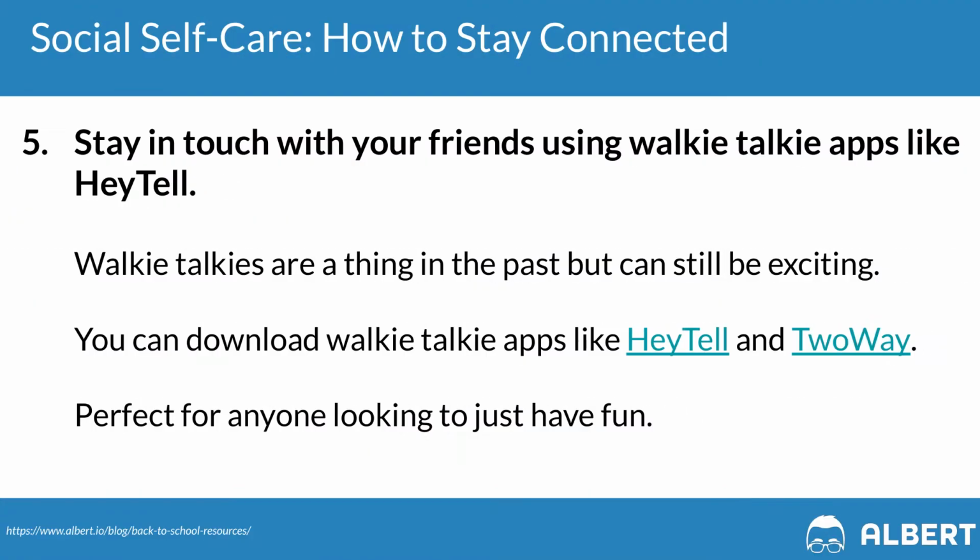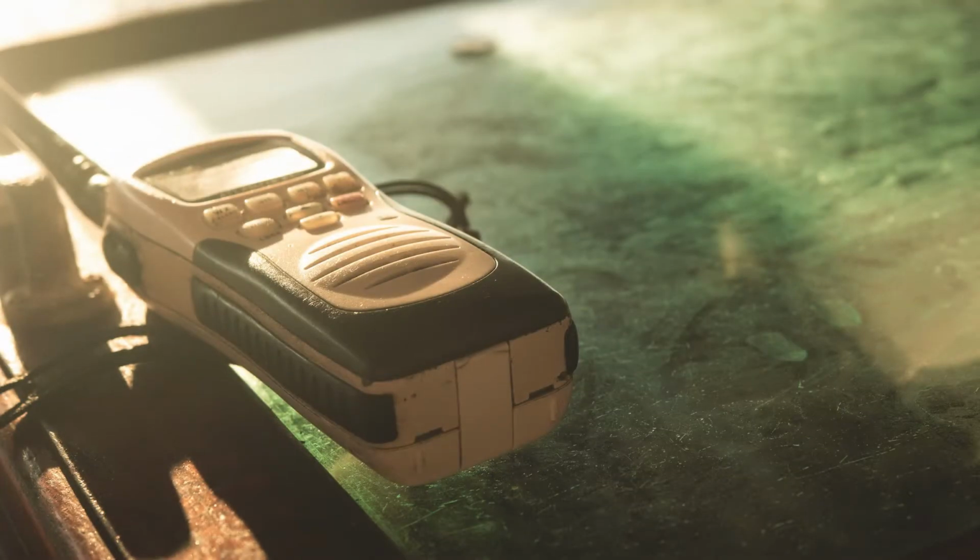Our last tip is to use some walkie-talkie communication apps such as HeyTell or Two-Way. These apps can be fun ways to engage your friends asynchronously because you can essentially record a message for them, they can play it back at their own leisure, and then send you back a message without necessarily having to sync up for a time for a live call.